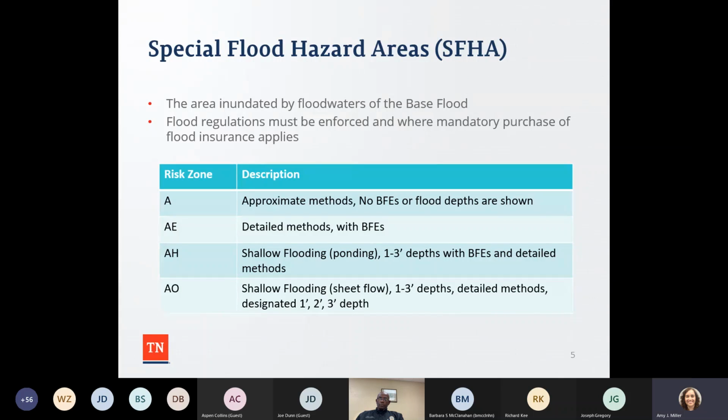The next risk zone is Zone AE, where you look at detailed methods. FEMA has base flood elevations on there. They have cross sections. They have the floodway delineated. If you look at Metro Nashville's, Davidson County's maps, they have a lot of Zone AE just due to the U.S. Army Corps of Engineers and FEMA doing mapping revisions. Eventually the county will have 100% Zone AE. When you're a floodplain administrator, that's the creme de la creme that we all dream of and wish for, those detailed methods with all that information.